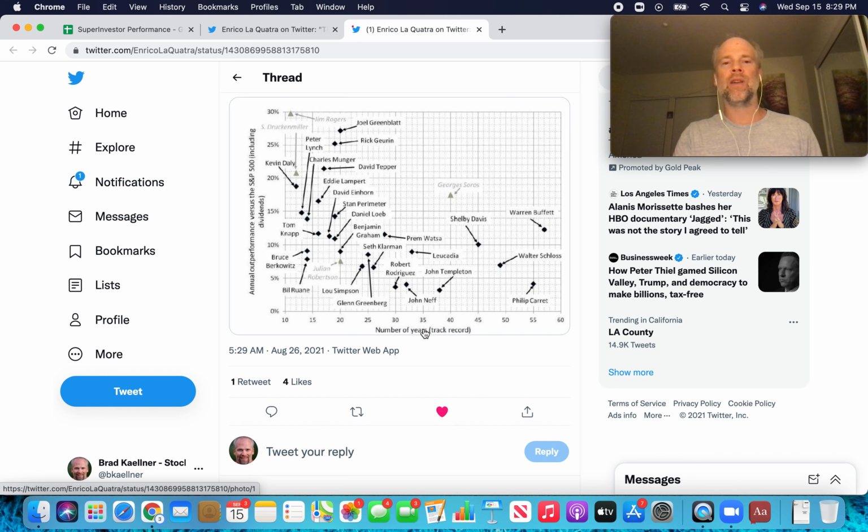So you've got a number of years, right, that these investors have been investing. They're not all current investors, certainly. A number of them aren't even alive anymore. And on the y-axis here, it shows the annual outperformance versus the S&P 500. So it's relative performance to a benchmark like the S&P. I just love geeking out over this chart.